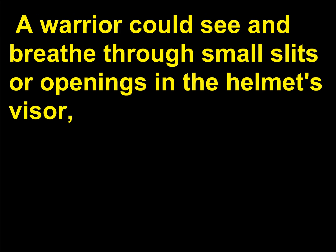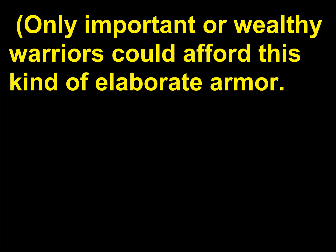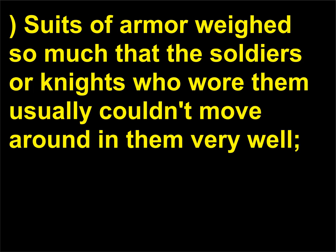A warrior could see and breathe through small slits or openings in the helmet's visor, a movable metal flap that could be lifted up. Only important or wealthy warriors could afford this kind of elaborate armor. Suits of armor weighed so much that the soldiers or knights who wore them usually couldn't move around in them very well.